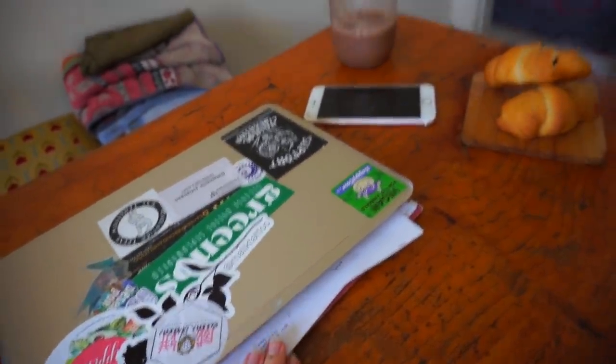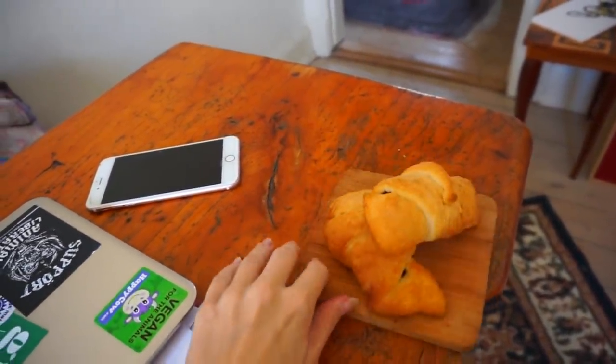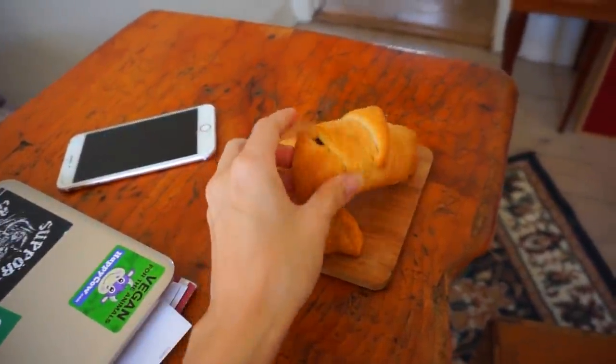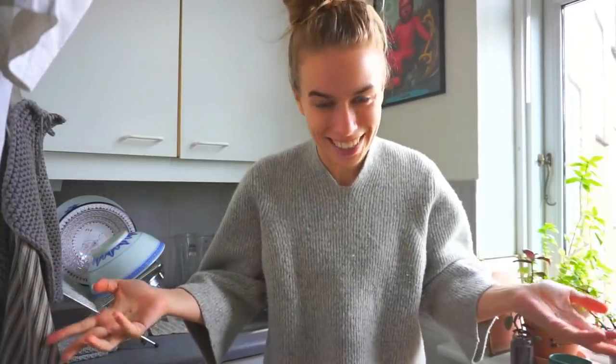Bills and stuff I have to pay. It's not very exciting. Then I have my soy chocolate milk. And Jens came by yesterday evening and we watched an episode of The Good Place, which I love. And then he had made vegan croissants with some chocolate inside. So I've been working for hours, way longer than I thought I would be.